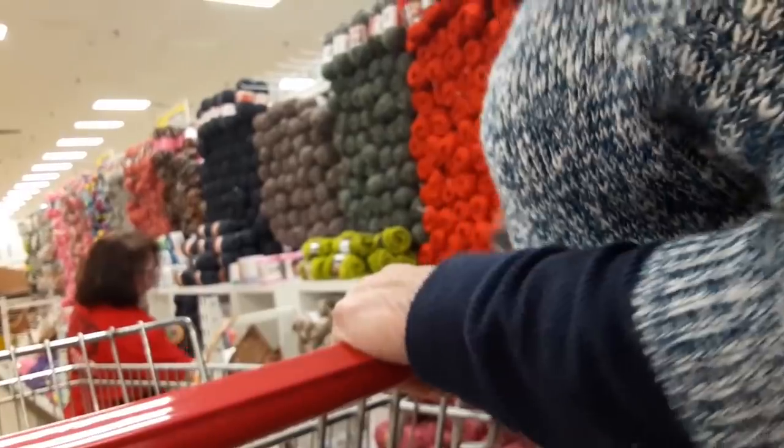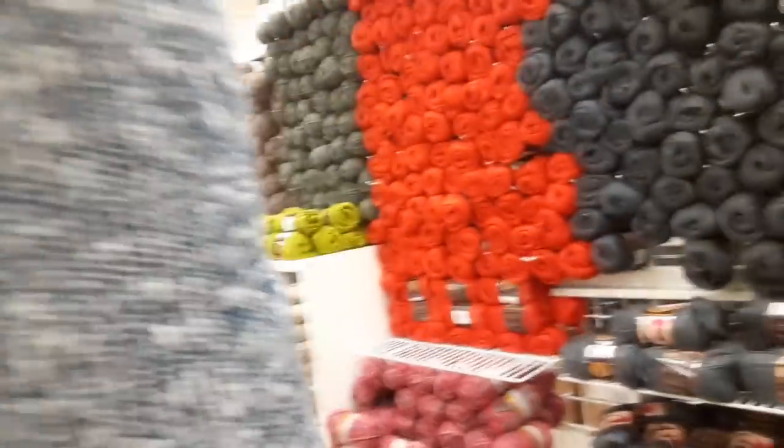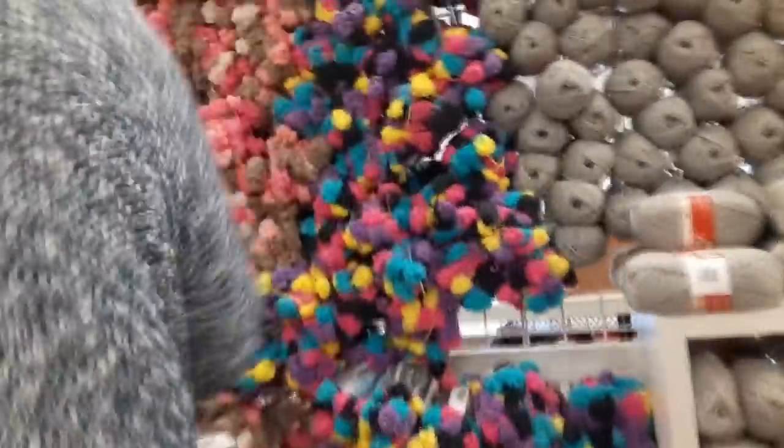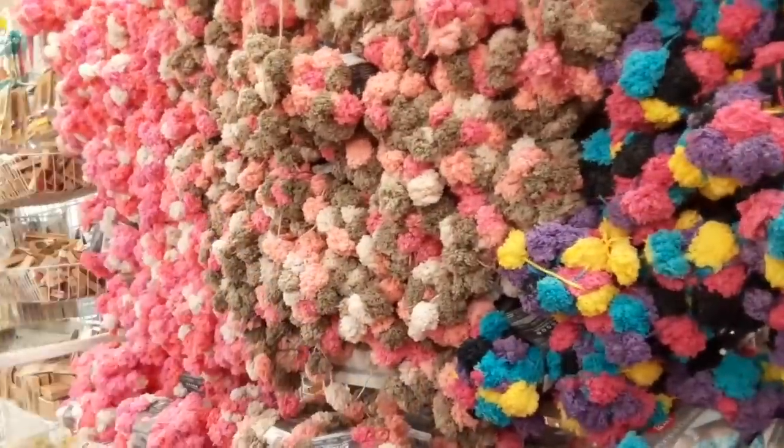And my mom loves to knit and crochet. So, we are looking at that. And there's some really nice wool and yarn. Beautiful colors and a very good price. This wool, this kind of yarn, was different. I think you can make rugs with that.